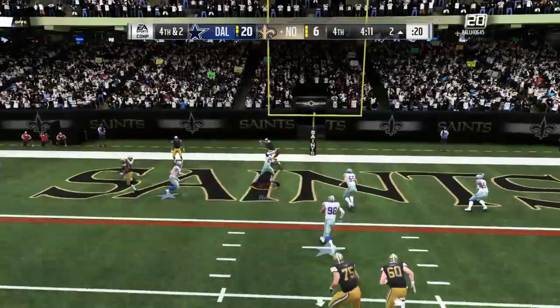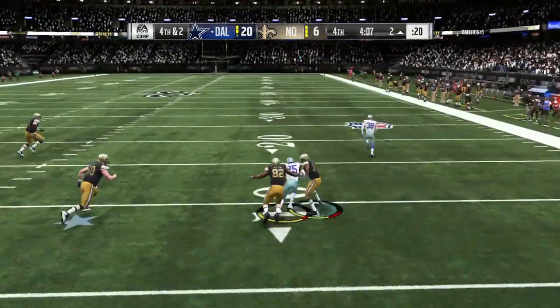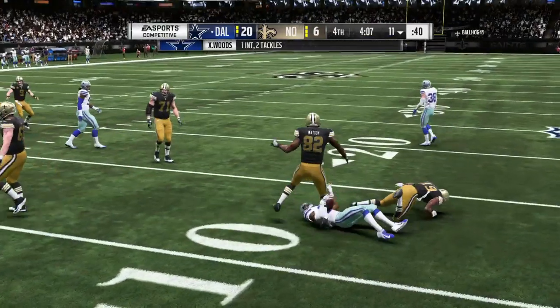To throw is Brees. And this is going to be intercepted. Able to get there and pick it, past the 10 to the 11-yard line.